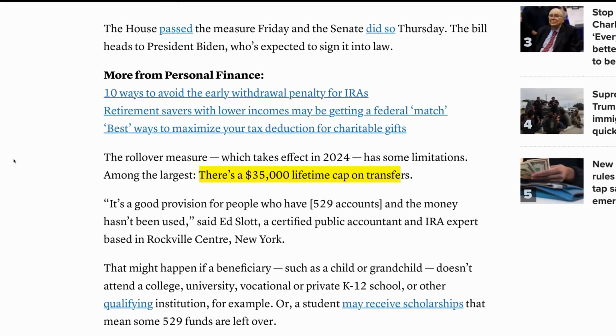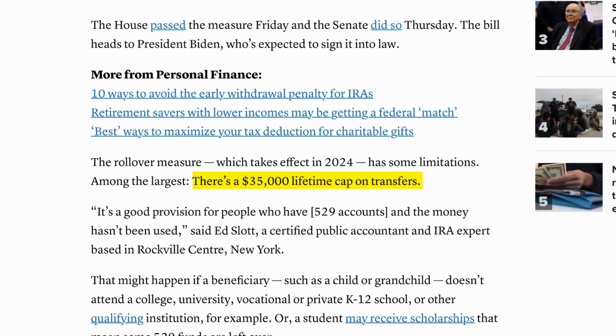Now, like I said earlier, every time the government gives you a handout, they also bring with it a handcuff. And one of those restrictions for this new benefit is the lifetime limitation of only $35,000 on a transfer. Now, that's obviously a very low cap there, but number one, it's better than it was before. It's better than nothing. And number two, we have to remember this is for kids. And so $35,000 going into a Roth IRA when you're 18 years old, 19 years old, that could be a huge benefit to you over the course of the next 20, 30, 40 years with compounding interest, how fast that can grow.